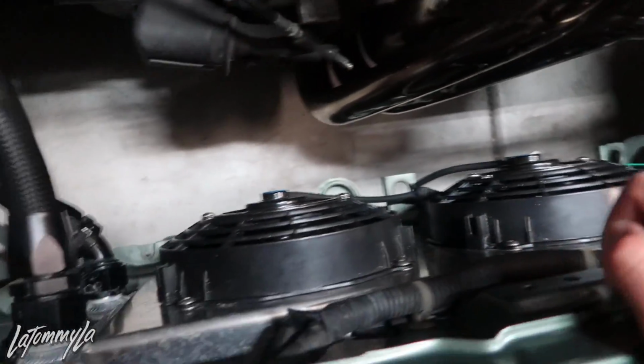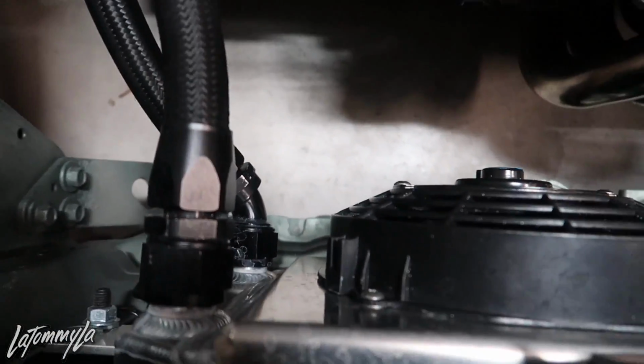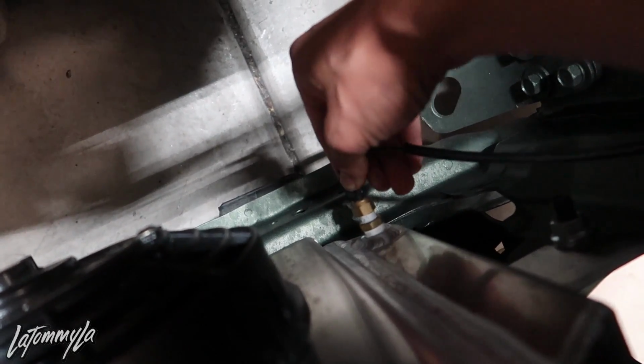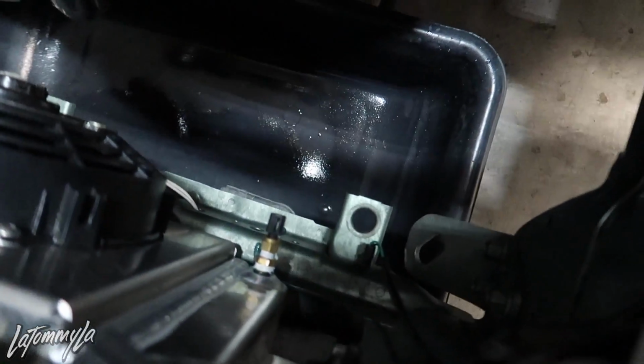I'm trying to figure out what's the easiest way to drain the coolant. I feel like I take off this AN hose and put it in the bucket, but I think it's just gonna spill everywhere. I can do it from the drain bolt, but it's gonna spill all over the radiator or the frame. Well, I gotta disconnect this. This is the AN water temp sensor. Gotta take that out. Hopefully I don't make too much of a mess. Alright. Oh, cool, it's coming out.